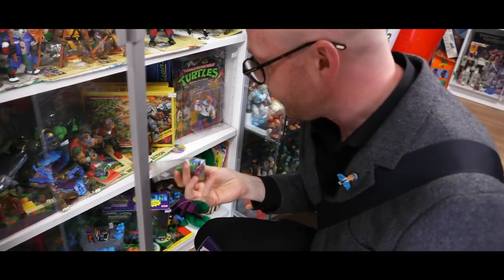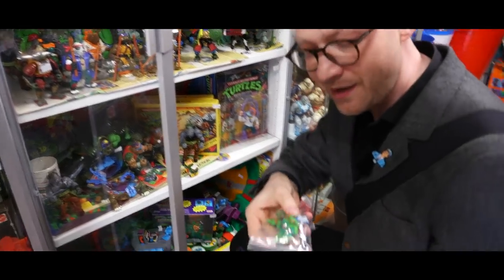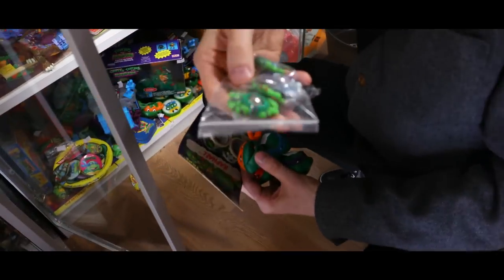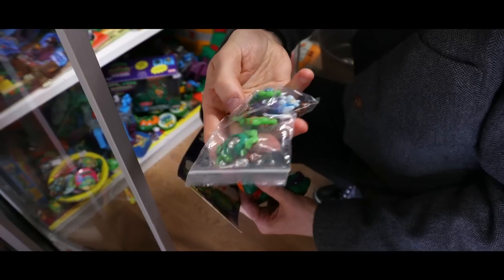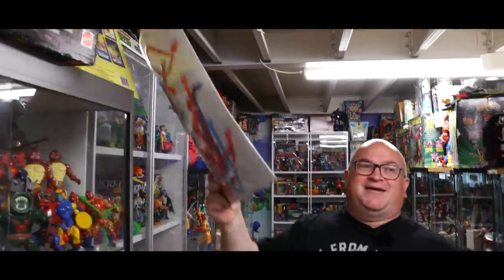Oh, these are great. These are weird little rollerball ball bearing turtles. Look at that little shredder. Look how cool this is. We've actually got a box for them.